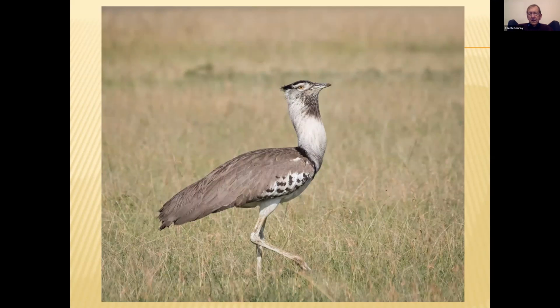And this is the largest flying bird in the world, I believe. They can weigh up to 19 kilos. Perhaps because of their weight, they don't seem to be very keen on flying. They would rather walk away or perhaps run away than take off.